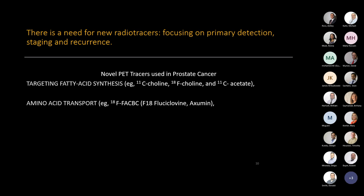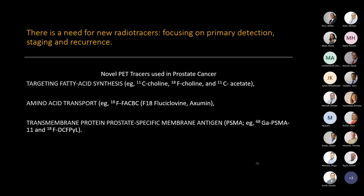Because we know conventional imaging plus MRI is not really helping us too much, there was always a need for new radiotracers, specifically focusing on primary detection, staging, and recurrence of prostate cancer. Among the novel radiotracers, we used to have two groups. One targets fatty acid synthesis, and the most famous one in this category is C11 choline. The other works on amino acid transport: F18 fluciclovine, or Axumin scan. However, recently we have a new approval of a PSMA agent.